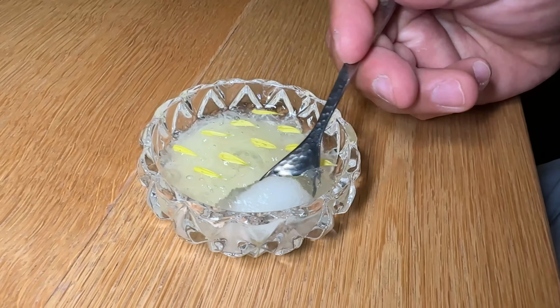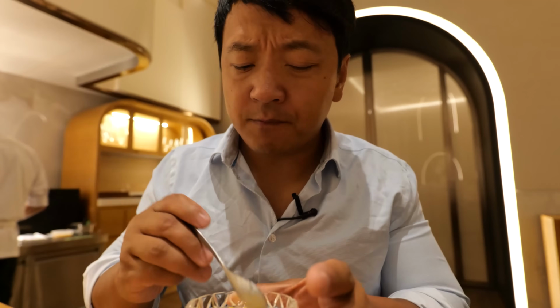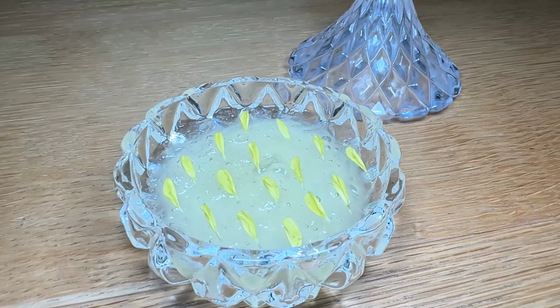This dish is a little palate cleanser. It's actually not on the menu. Bird nest with osmanthus, I think. Oh, that's so refreshing. Incredibly floral. This thing just tastes like a field of flowers.